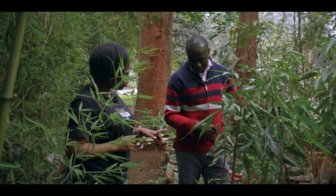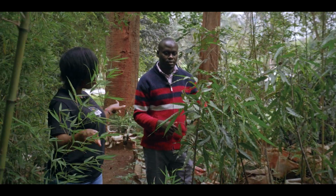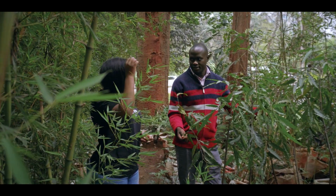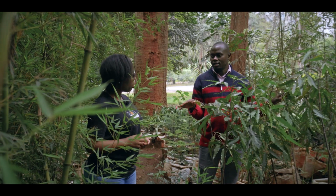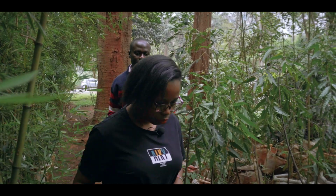And its roots, do they affect the wall in any way, or do the roots go down or spread? No, the root is fibrous. It doesn't affect the wall, or even around the house, it doesn't affect.